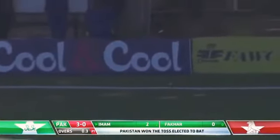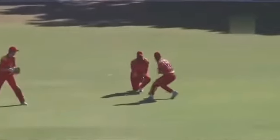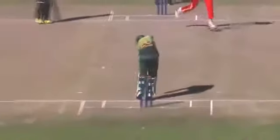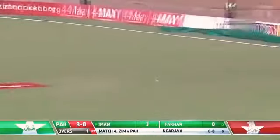It's gone through for 4. This is the area I'm talking about, tight on that off stump. And didn't carry anyway. He would be disappointed that he didn't stop that. Hamilton Masakadza 4-leg buys. What a lovely shot by Imam ul-Haq.